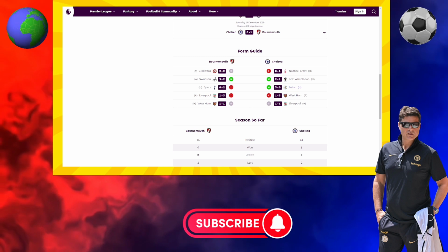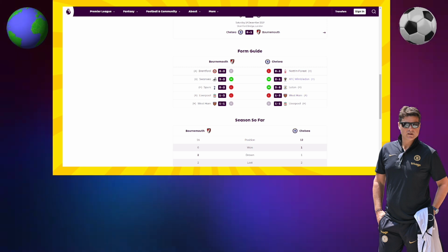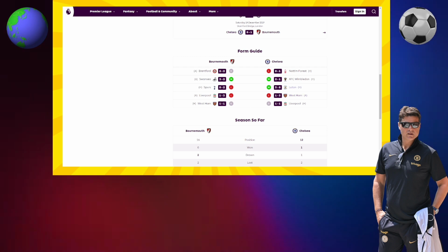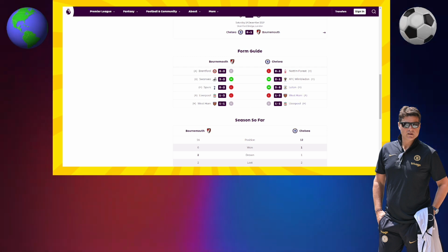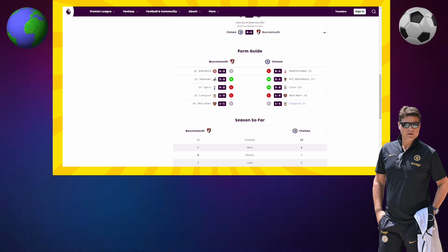And for Chelsea, we lost the last game against Nottingham Forest at home, 1-0. We beat Wimbledon in the Carabao Cup 2-1 at Stamford Bridge. And we beat Luton Town 3-0 at Stamford Bridge. We lost away at West Ham 3-1. And we drew at home in the first game of the season against Liverpool 1-1.